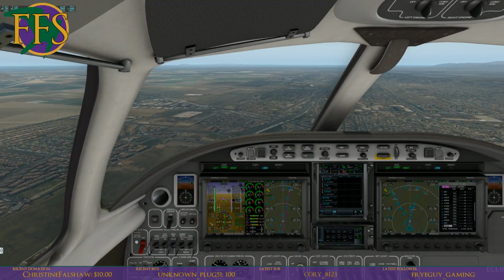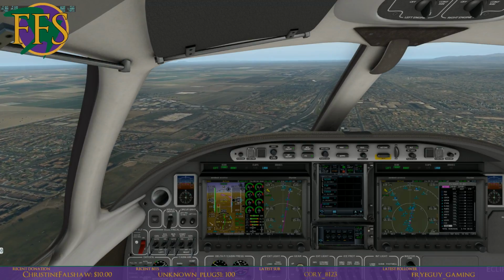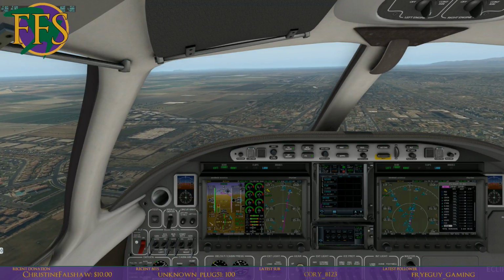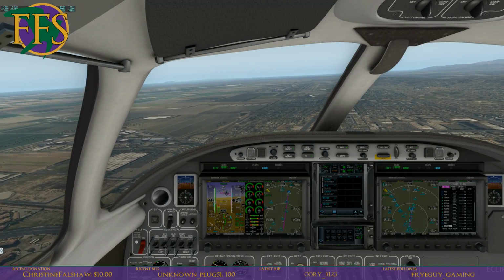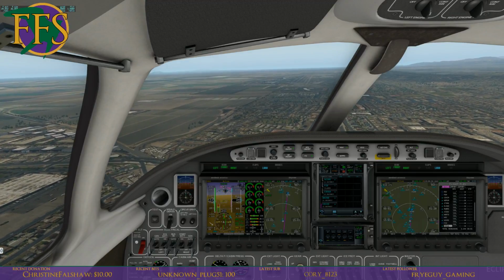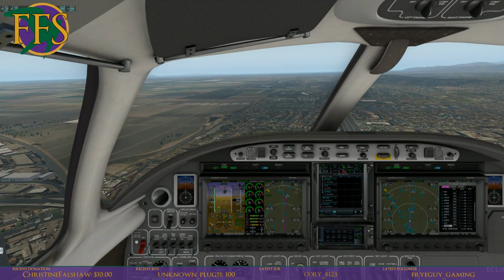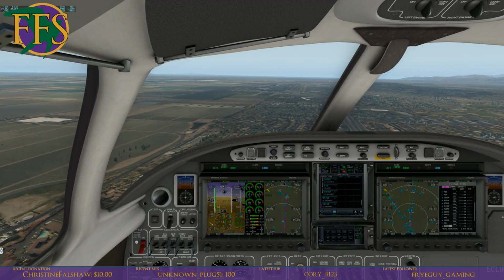104 Mike Romeo, John Wayne clearance, good evening. On departure fly heading 175, maintain VFR at or below 5,000, departure frequency 128.1, squawk 5013. Trimming the plane out a little bit. On departure, we'll fly heading 175 and maintain VFR at or below 5,000, departure frequency 128.1, squawk 5013 for 4 Mike Romeo. Number 4 Mike Romeo, are you back correct?